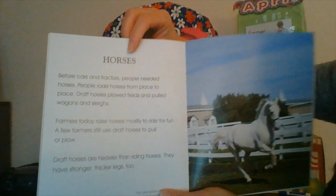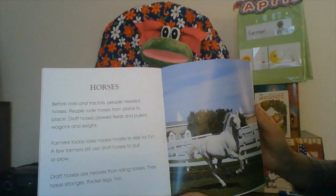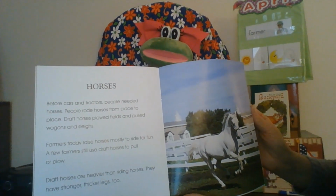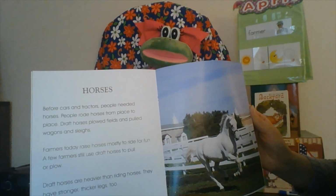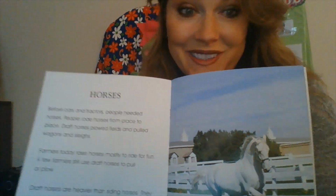This section is about horses. Before cars and tractors, people needed horses. People rode horses from place to place. And before they had cars, they rode horses.